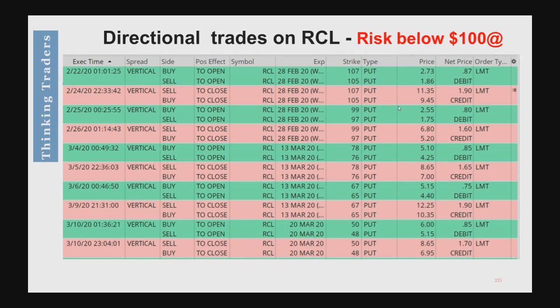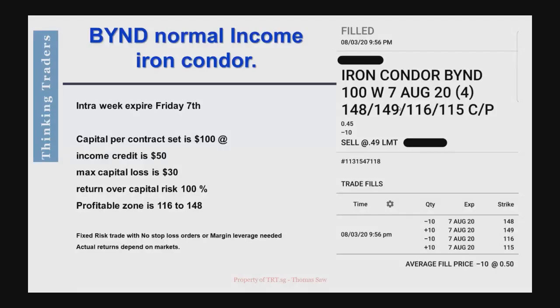Here is a normal one. This is what I call directional trading. All these are bullish trades, not bearish trades. So besides a bearish directional trade or bullish directional trade, here is an income farming trade. This one is the intra-week trade. You can see this trade costs us $100 capital. Collect $50 upfront, therefore maximum loss is $50. Make 50, lose 50, return over capital risk is 100%. As long as the price stays between 116 to 148, you make the money.